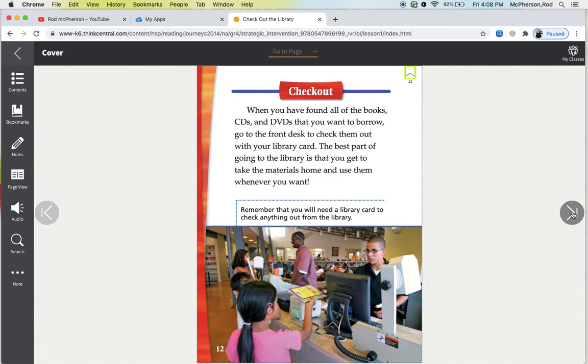Check out. When you have found all of the books, CDs, and DVDs that you want to borrow, go to the front desk to check them out with your library card. The best part of going to the library is that you get to take the materials home and use them whenever you want. Remember that you will need a library card to check anything out from the library.